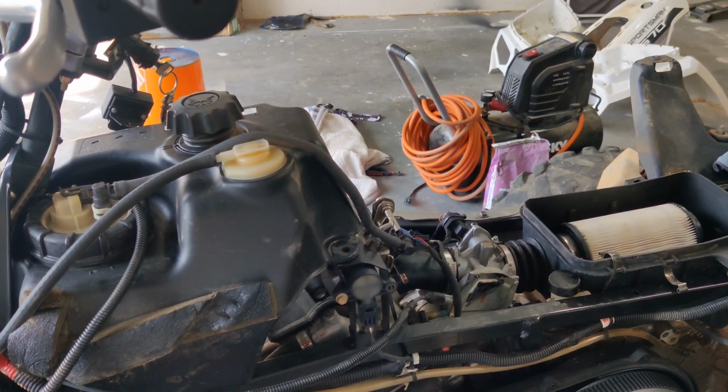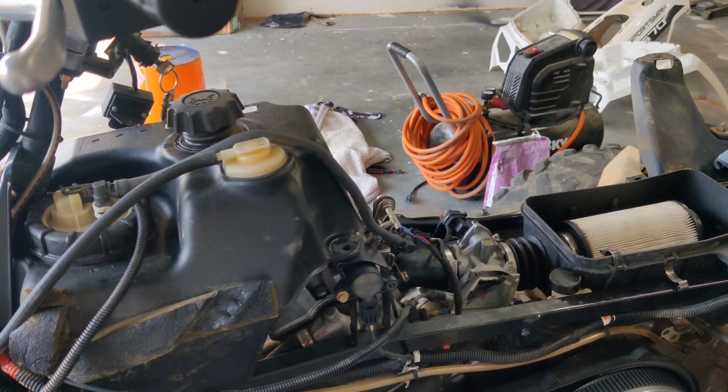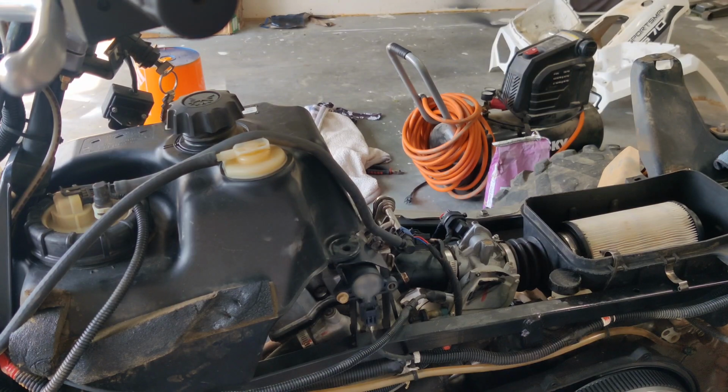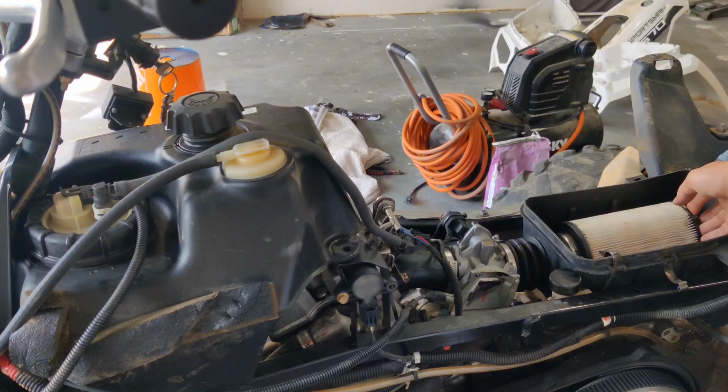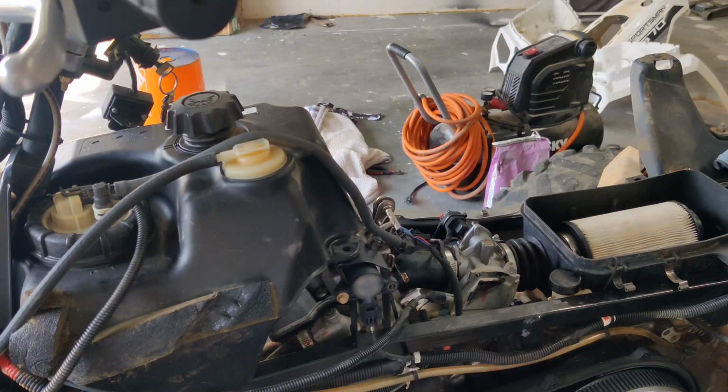Okay, so it runs. Not sure if that's how it's supposed to sound. It's smoking a little because oil poured out everywhere. It's making an intake sound that I don't know if it normally sounds like that, because this lid is off and I don't have the lid. So I'm not 100% sure on that.